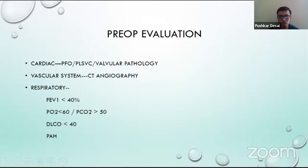The presence of plaque, aneurysm, they are usually seen in CT angiography because these are the risk factor for the post-operative stroke. Then coming on to the respiratory evaluation, we usually look for whether the patient is suitable to tolerate the one lung ventilation in MICS.